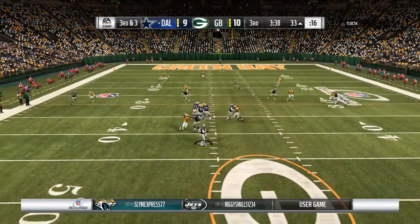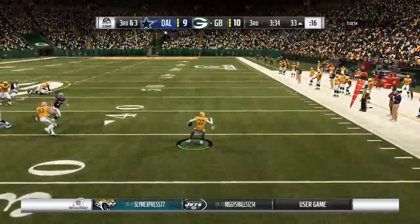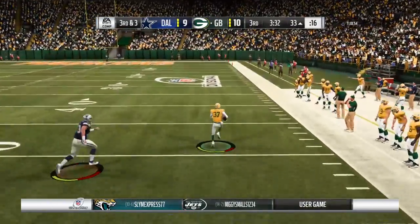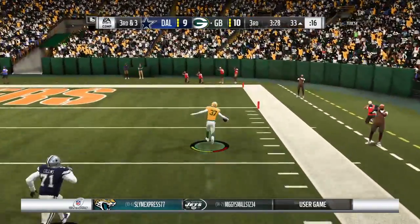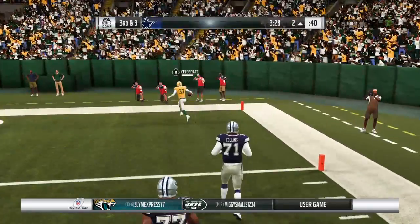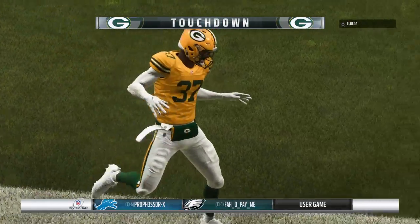Third and short yardage, Prescott. He rifles one that's intercepted. Picked off by Josh Jackson. A big seam, and he might go all the way. And into the end zone. It's a pick 6 and a Packer touchdown.